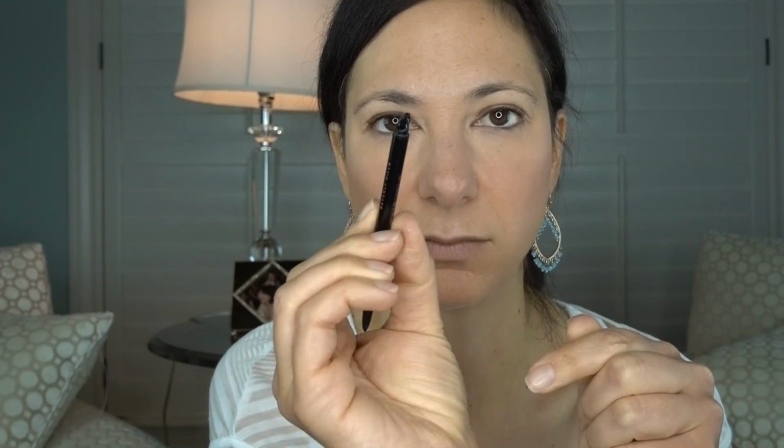The next thing I'm gonna do are my brows. I've been using this Anastasia Brow Wiz in dark brown. I used to use a lighter color, and I don't know why I was using such a light color. This is the perfect color for me, dark brown. But it totally broke. Look at the end, you guys. Totally broke.